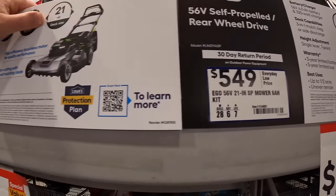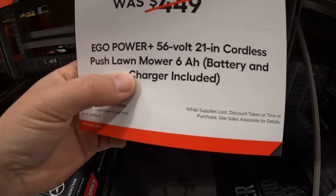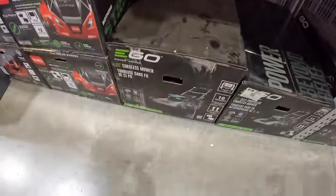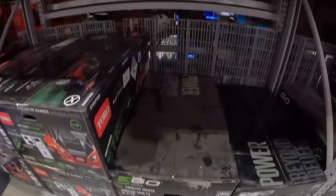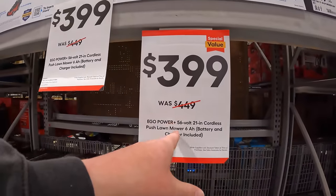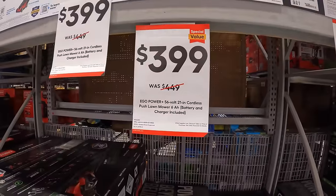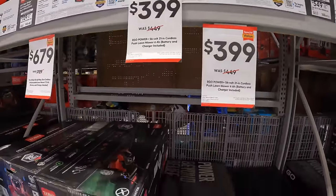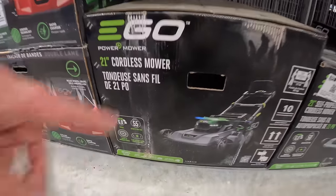Not bad. Then they have, for $399, was $449, the push lawnmower, 6 amp-hour battery. I think that is that one. Yeah, this one is not self-propelled, so that is why it actually costs a little bit less. A lot of people don't need the self-propelled. A lot of people have no problem just pushing their lawnmower. So if you need a lesser option, here you go.